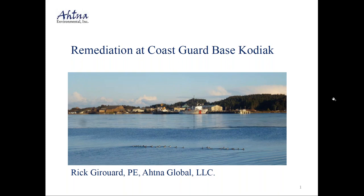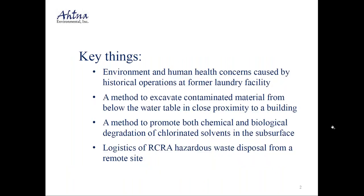All right, good. So what I'm going to talk about today is a contaminated site at Coast Guard Base Kodiak, which is on Kodiak Island, Alaska. Some of the things we're going to touch on are the environment and health concerns caused by this former laundry facility, and then a method to excavate contaminated material from below the groundwater table right next to a building. And then discuss a little bit about chemical and biological degradation of chlorinated solvents, and a little bit about the logistics of trying to dispose of RCRA hazardous waste from a remote site.